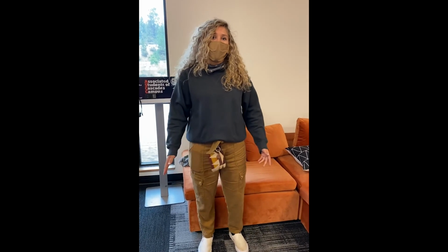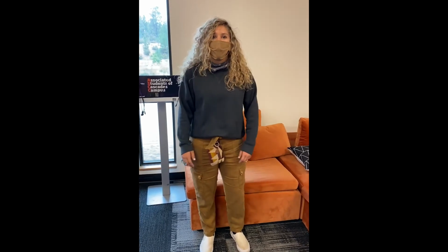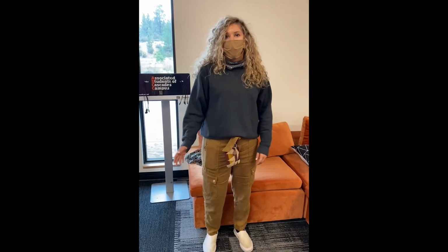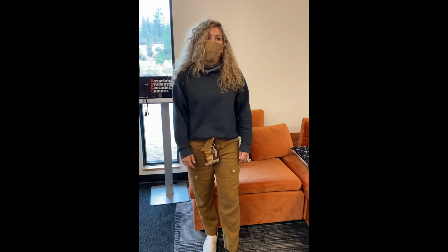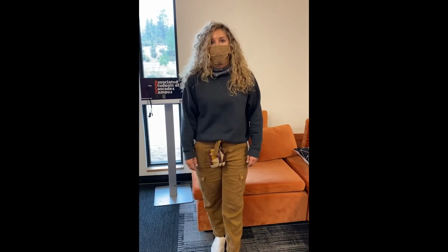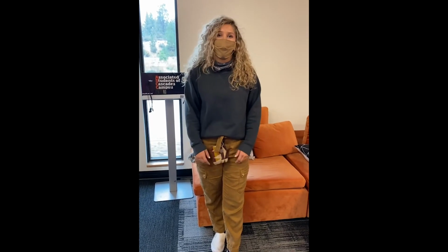Some of the reasons I love OSU Cascades is the location. Bend is just such a fun and adventurous place. You can go mountain biking, you can go skiing and snowboarding very close by, and I love that. And I also love the small community. I get to know everyone and my faculty, and getting to know the faculty is really nice because you have a one-on-one relationship with them, which is really awesome.